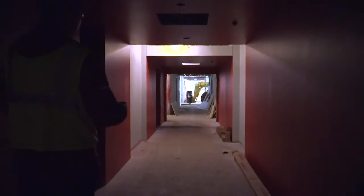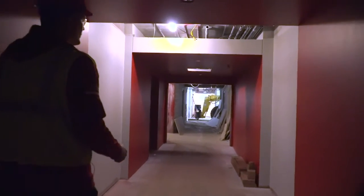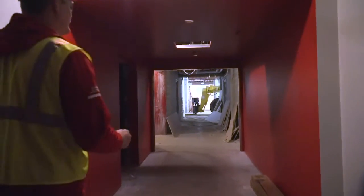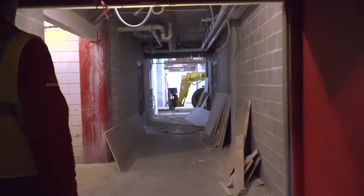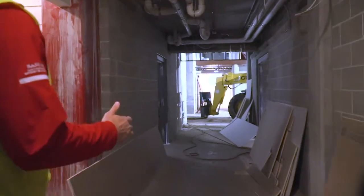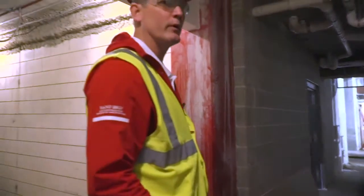It's interesting when you come back and forth and you see some of the transitions to what are new walls, what are original walls, where things used to be. This is also going to be the walk that the players take to get out onto the field as well.